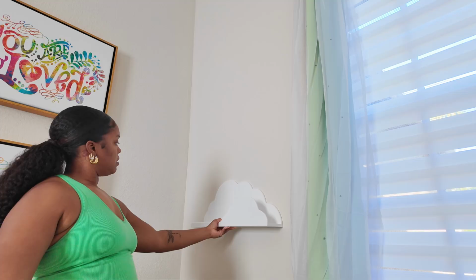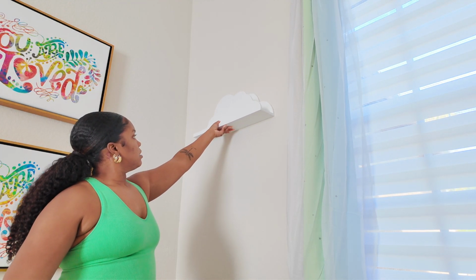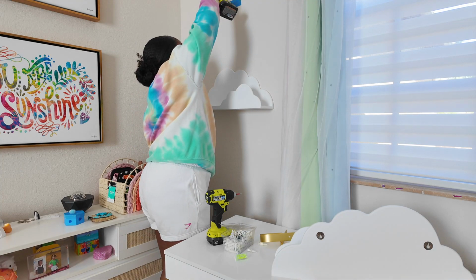So going right along with the theme, I found these cloud shelves, and I think that this works perfectly right here on this wall, one above the other. So I just went ahead and hung those.